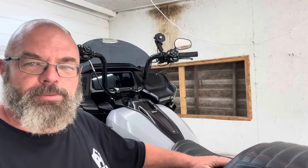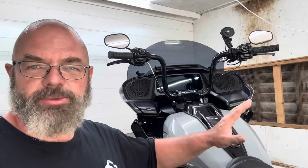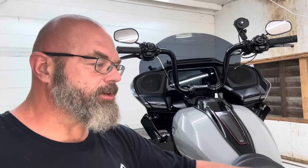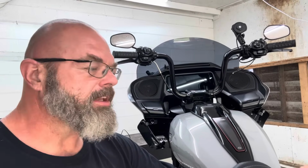So I decided that I was just gonna leave it in rain mode as I got used to it, and I went through the engine break-in process. Now, Harley Davidson wants you to do the engine break-in process in a very specific manner for the first 500 miles, and I tried to stick to that the best I could. So there was no need for full performance, really, in that first 500 miles. So I decided to leave it in rain mode. It made it a little bit easier to drive and less sensitive.